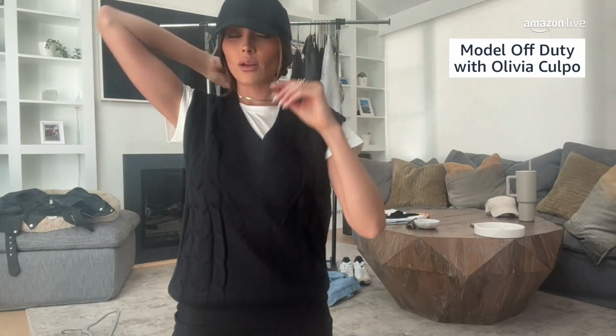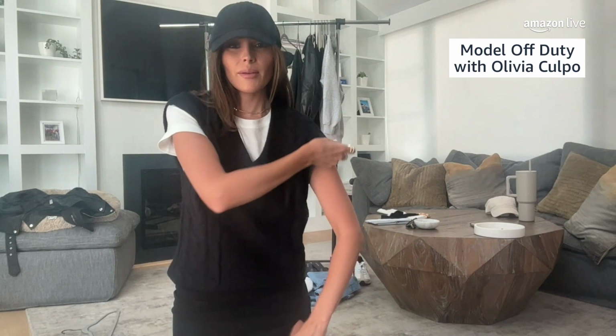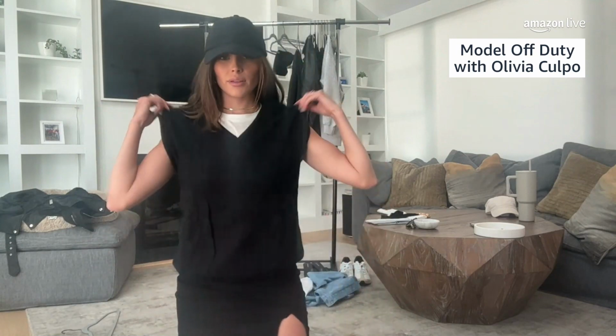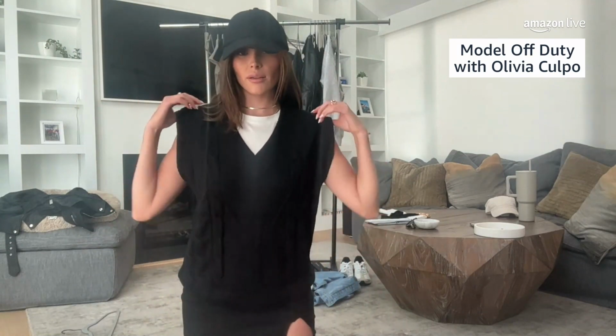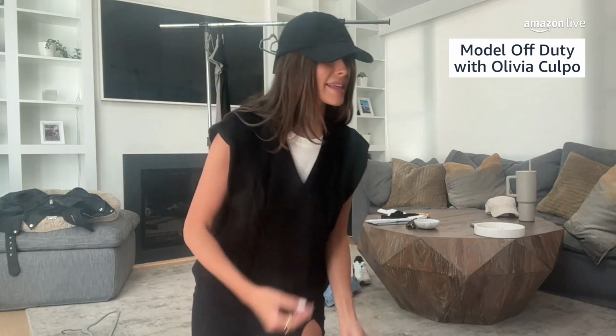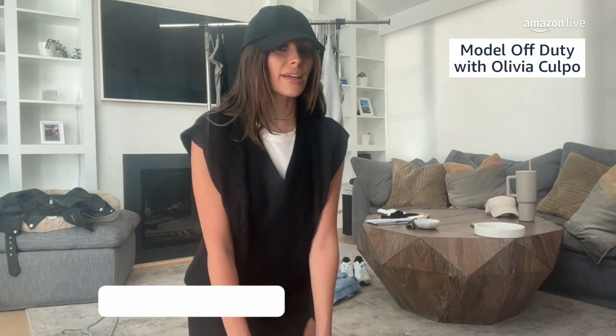Here's the hat with the t-shirt with the cable knit sweater. I love this sweater. I think it would actually look even cooler with the button down, but just because we're already here, maybe I would go like this. Yeah, love. Love, love, love. Any questions for anyone? Okay, this sweater is $29.99. It comes in 12 colors, and I love it.